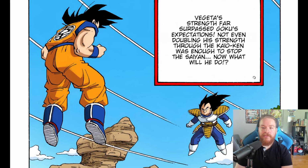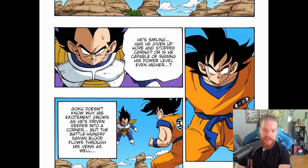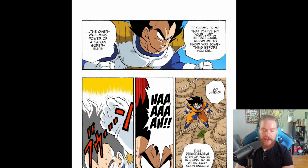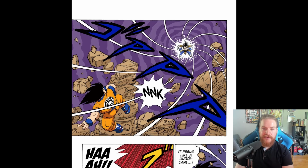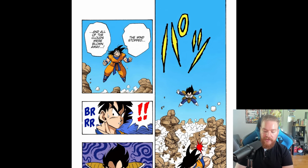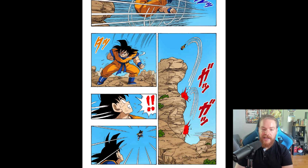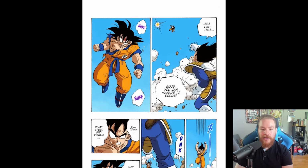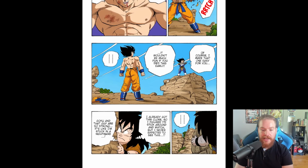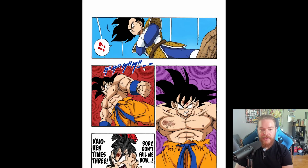And they even have a little explanation here. Not even doubling his strength through the Kaioken was enough to stop the Saiyan. So this is what eventually prompts Goku to have to turn it up a little bit more, where he goes after Vegeta powers up to full, as we could see right here, and decides to put his body on the line by going further than the ×2 that we could see right here, when he says that he's going to have to increase it to a ×3.